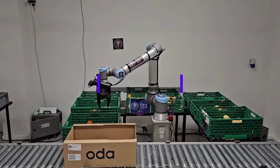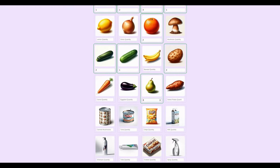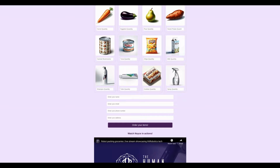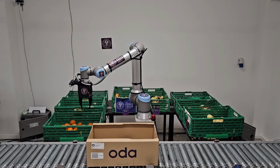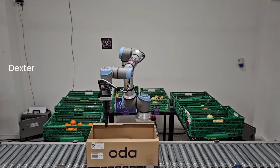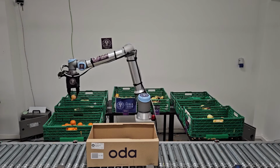Introducing Noise, a robotic cell for adaptive piece-picking order fulfillment. How Noise works. Noise receives an order, for example, from your WMS, ERP system, or directly from the website, and begins packing. Noise is comprised of three key components: an adaptive gripper named Dexter, an AI perception system known as DeepEye, and the Noise brain for path planning of robot motion.